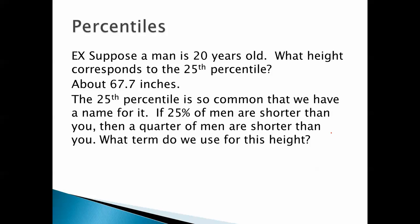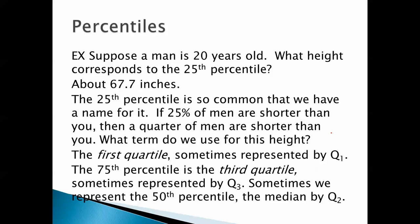So the 25th percentile is so common that we have a name for it. If 25% of men are shorter than you, then a quarter of men are shorter than you. What term do we use for this height? It's called the first quartile, sometimes represented by Q1, because 1/4 of men are shorter than you. The 75th percentile is the third quartile, sometimes represented by Q3. 3/4 of men are shorter than you. And sometimes we represent the 50th percentile, the median, by Q2. In other words, the second quartile.